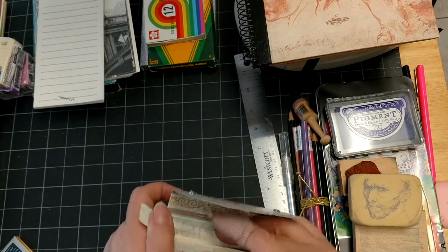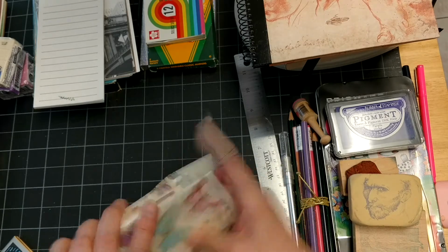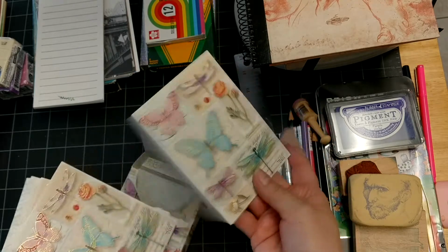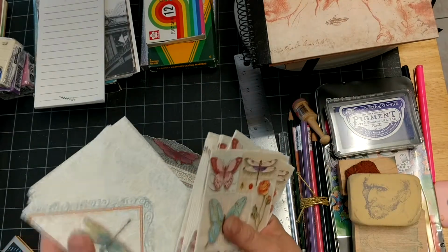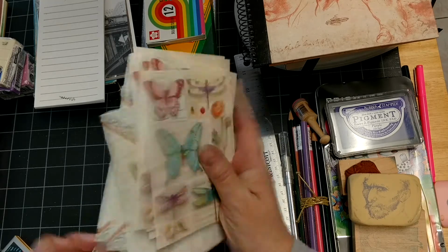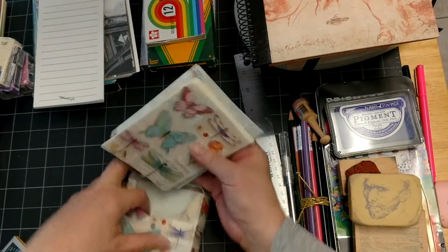And this is a box of note cards. These are so beautiful. I love these. The beautiful butterflies, nothing written on the inside, and the envelopes are as pretty as the cards. They're absolutely gorgeous. And that was a whole box of them.